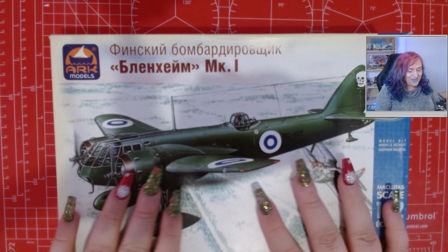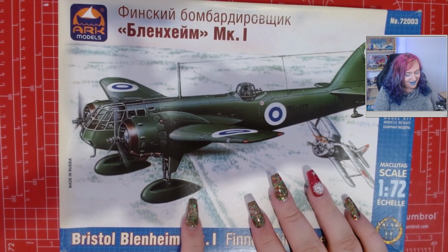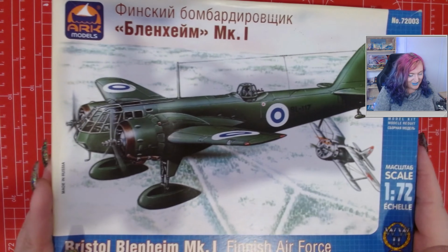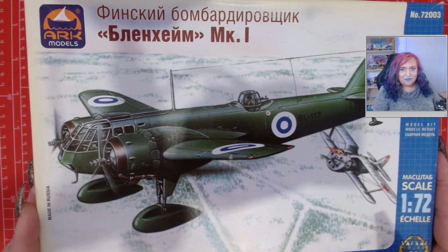Boom, here we are with the Blenheim. Oh my gosh, I'm so excited to do this. I mean, just look at this. Look at this gorgeous gear. Ugh, I'm so excited to build this. It's gonna be so different to everything else I have in my collection.